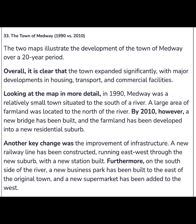a river. A large area of farmland was located to the north of the river. By 2010, however, a new bridge has been built, and the farmland has been developed into a new residential suburb. Another key change was the improvement of infrastructure. A new railway line has been constructed, running east-west through the new suburb, with a new station built.